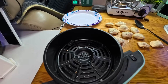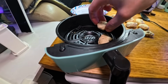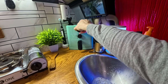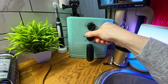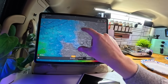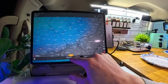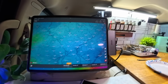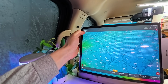Okay, it's time for the fun part. We're gonna put all of these babies right in there. And I think we'll do through 50. Let me just check on the storm real quick. She's coming. Yep. So starting 2 p.m., which is in 30 minutes, that's when we're gonna get the bulk of it.